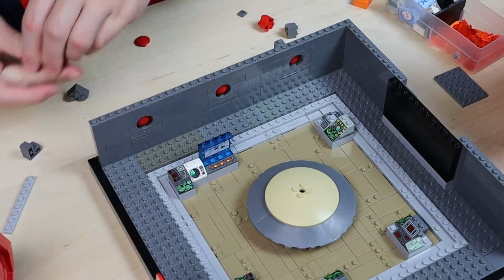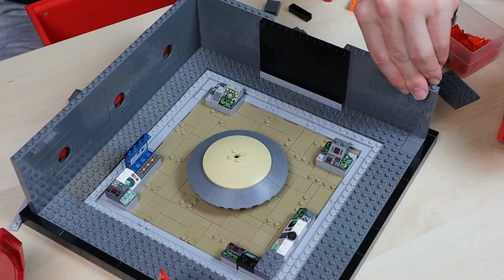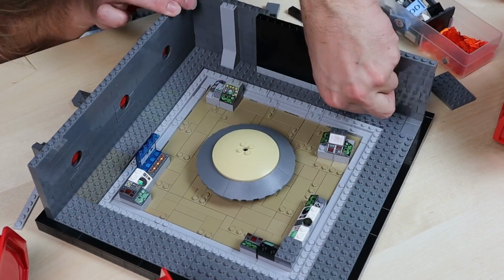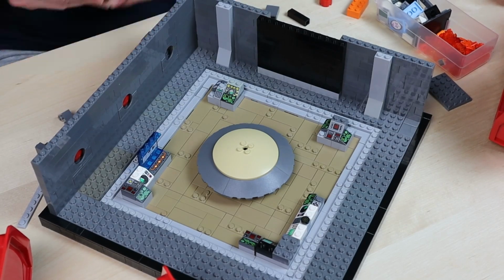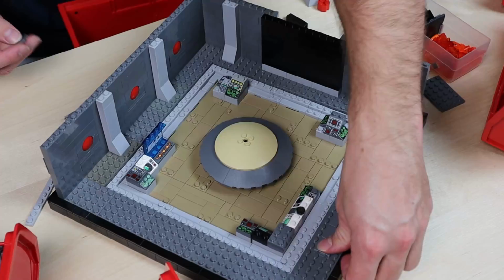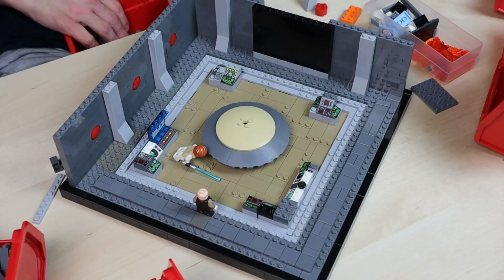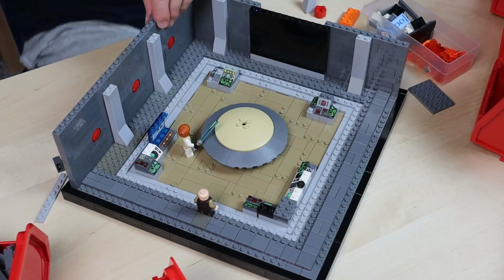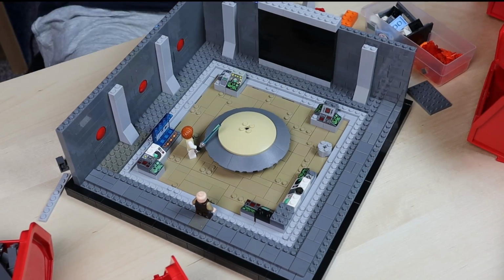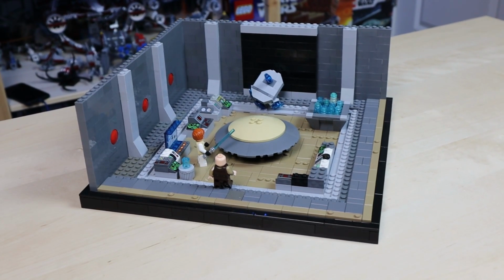The room is mostly light gray and dark gray, so I decided to make the bottom floor dark tan, with steps leading up to a smaller walkway with a dark tan border around the outside of that, just to add in a little bit of color to break up all of the gray. One side of the room has some windows letting in reddish light from outside. I built some window frames and stuck some red round tiles in them to represent those windows and the red light.